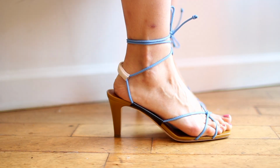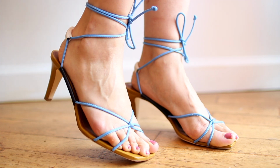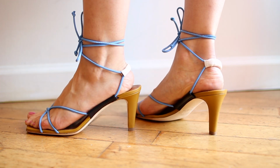I think they're gonna add such a nice, fashionable, fun element to any simple or intricate outfit, and I love the color of it. Everything about it I'm just obsessed with. I will link it down below. I believe it's still on sale on Net-a-Porter.